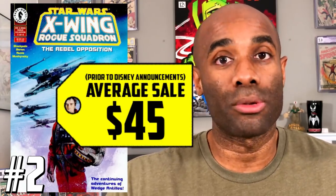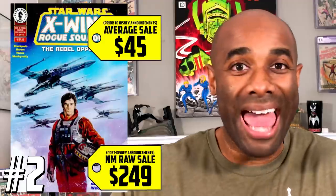Number 2 on the list is Star Wars X-Wing Rogue Squadron issue number 1 from Dark Horse. And this book had an average sales price of only $45. But that was recently eclipsed by a raw near mint copy that sold for $249 on December 17th. Now, what's crazy is that that raw copy actually eclipsed a recent CGC 9.8 sale at $135. How many copies of this book have been sold week over week? We are talking about 2,200% growth week over week.